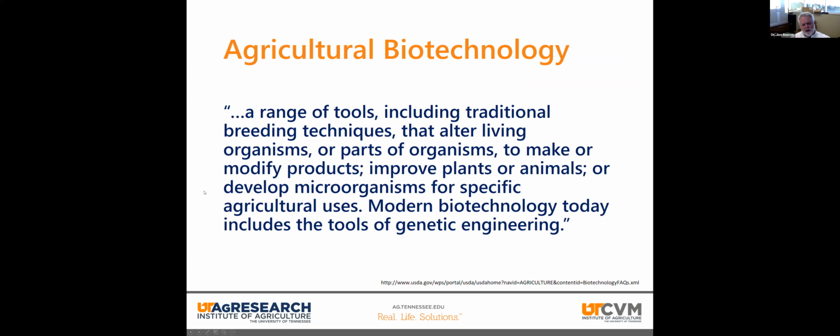There we go. First, I think it's important to go through some definitions. There's a glossary at USDA that covers all this, referenced in the URL down below on this slide. Gene editing or genome editing, either term, is part of what we would call agricultural biotechnology. By this definition, agricultural biotechnology is a range of tools, including traditional breeding techniques, that alter living organisms or parts of organisms to make or modify products, improve plants or animals, or develop microorganisms for specific agricultural uses. And modern biotechnology today includes the tools of genetic engineering, and gene editing falls under genetic engineering.